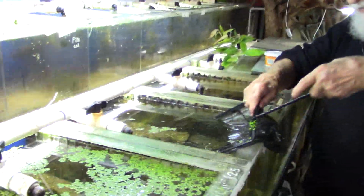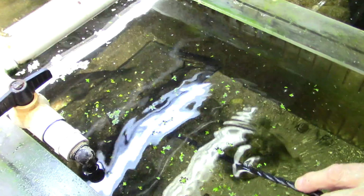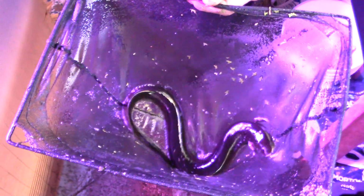Let's try to get one of these. You with me? And then that, and then the net. Once they're in the net, they can't get out. They don't have enough body strength to stand up. They squirm a lot, so they can squirm around. You can see them squirming around in there and flopping and bouncing, but he can't lift himself up to be able to get out. So he's pretty well trapped in here.